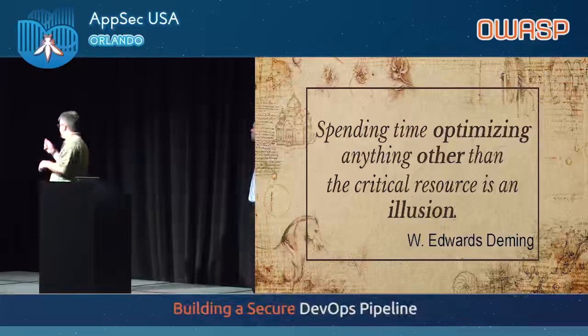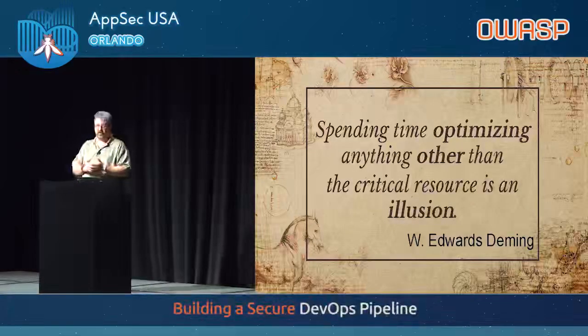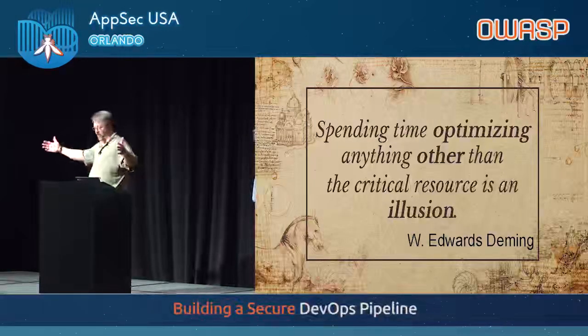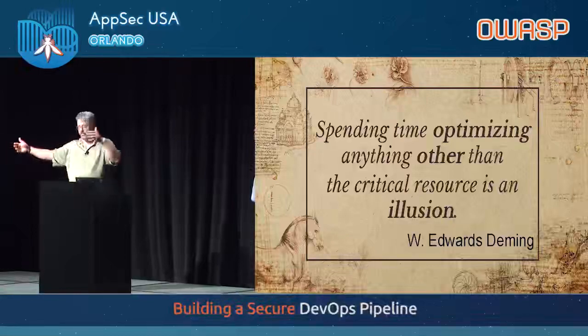this is a mandatory quote for me, this Goldratt quote: Spending time optimizing anything other than the critical resource is an illusion. And that's a really fundamental principle. If you've got a pipeline and you're fixing things down here, but it's slow up here, it doesn't matter how fast this one is. You're never going to fill the pipe before this one. You've got to fix the early one.